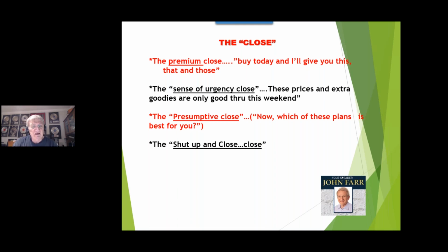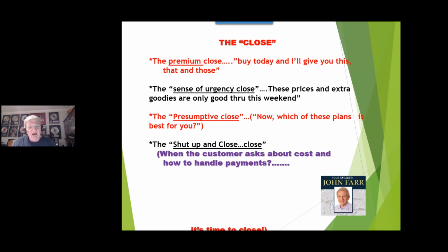And then of course, finally, it's what we call the shut up and close. When the customer starts asking about how to handle their payments, it's time to just shut up and close. Because sometimes people get so involved in their selling that they forget that the customer is ready to buy.